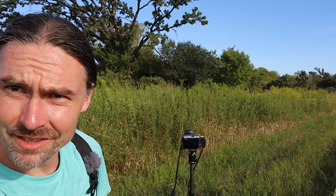Okay, so while walking through this cornfield path, I've come to another composition I really like. So I've got this tree in the background, trying to show it to you here. I really just like the way it stands up and is just kind of out and by itself. So I'm going to try to shoot a picture of this.